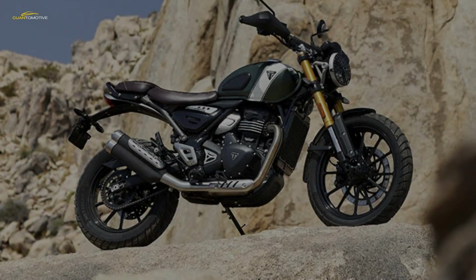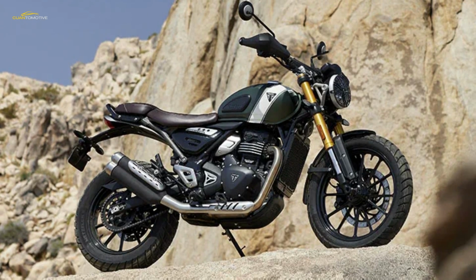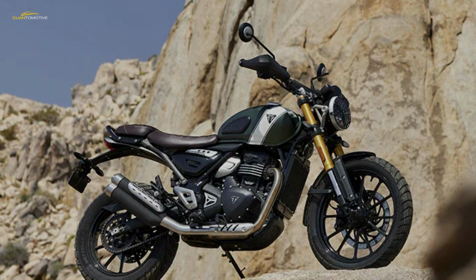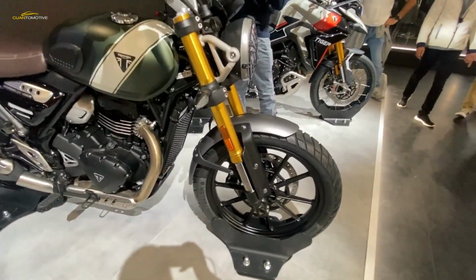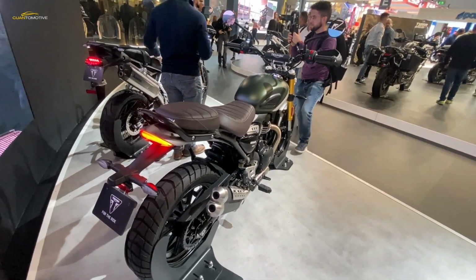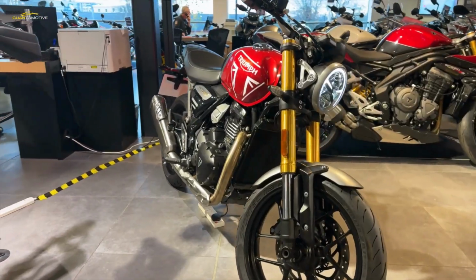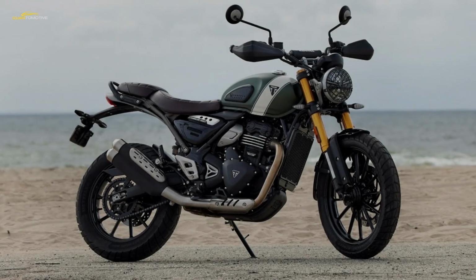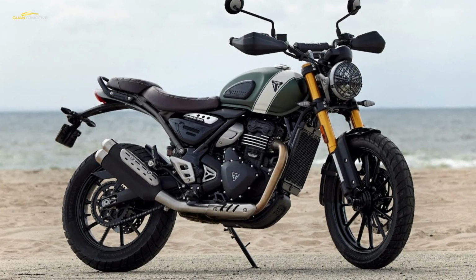The frame, described as a hybrid spine perimeter design like that of the Speed 400, is stretched by around an inch at the steering head. Along with the longer travel suspension and bigger front wheel, it adds 1.6 inches to the wheelbase, taking it to 55.8 inches, but the rake is steeper than the Speed 400, cut from 24.6 degrees to 23.2 degrees. The bars are wider and taller, and the footpegs are lower, farther forward and more broadly spaced, as well as being made of steel instead of aluminum and gaining removable rubber inserts.